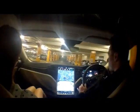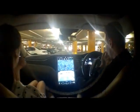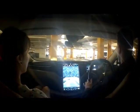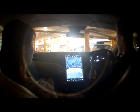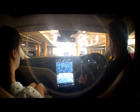So quiet. I could probably sleep while driving in this. Yeah, I definitely could. And the suspension, not to mention. It's like the ones you put in an SUV. It's so comfortable.